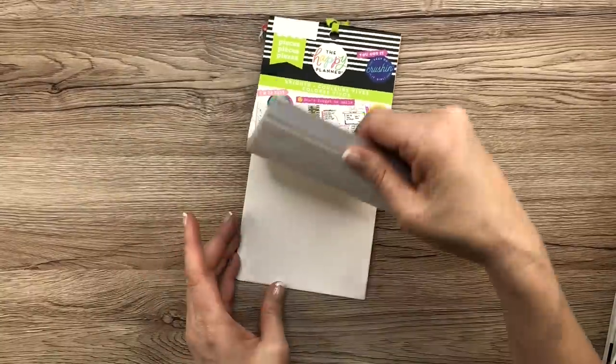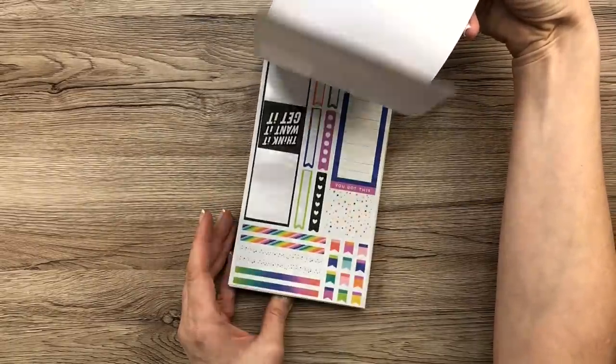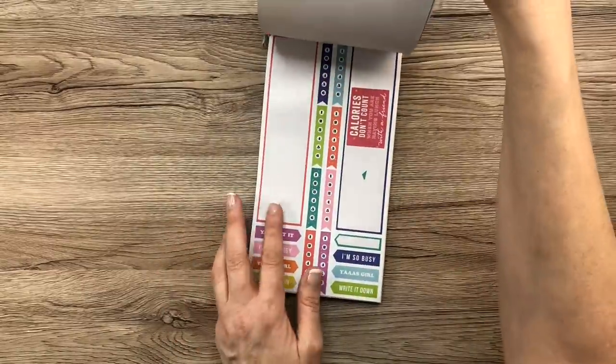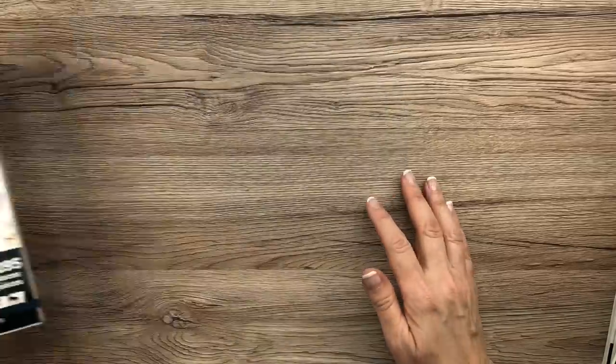Then we have Brights. Obviously, bright colored stickers. I don't use this one too much. I do use a lot of these long box stickers in here. So, okay, next we have Pets, which you guys have seen this, right? So I did a flip through of that.